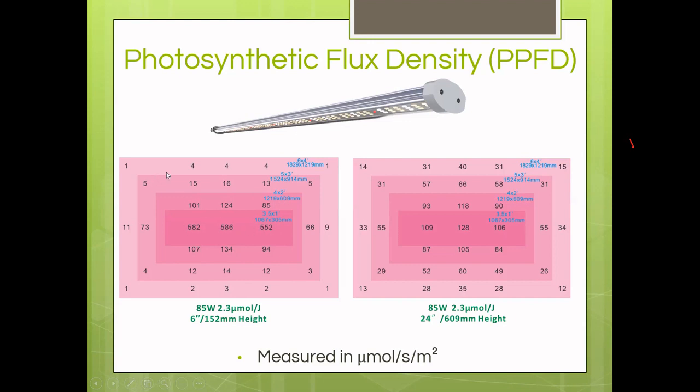But as you come out to the edges, it drops off quite a bit, right? Like your PPFD. Whereas on the right side, you're 24 inches away from the grow light, and you can see this is much more uniform, but you don't get such high PPFD right in the center, because those photons are also spread to the outside.